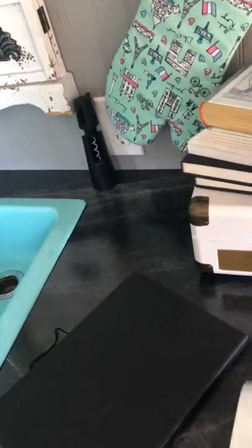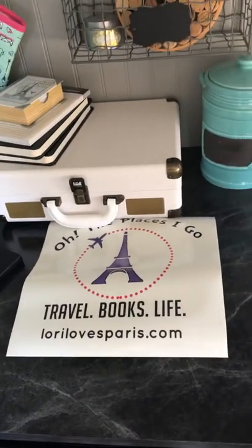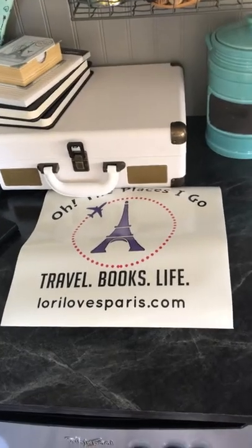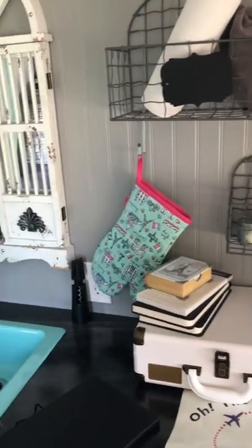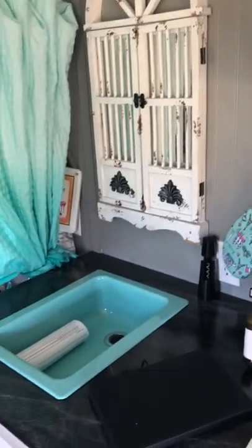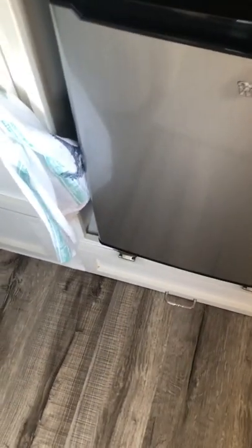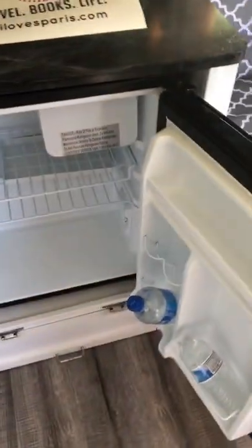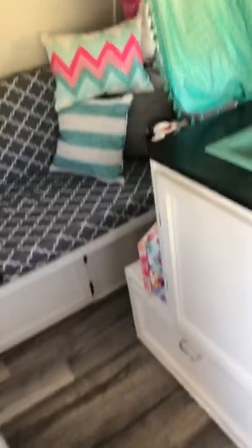So I have my logo decal that I just had made. So that's gonna go in the back outside. So everybody knows who I am. But yeah, I had some wonderful friends and family gift me things through this. I picked up a lot of things. I've got this nice little refrigerator right now, just have water, but yeah, it's nice to have. So the only thing I don't have is a bathroom, but that's okay because the house is right there.